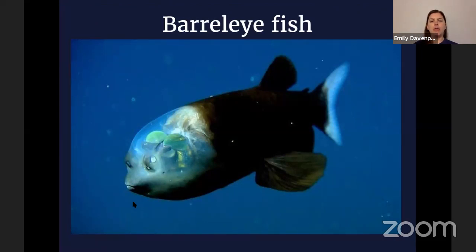So this is another animal that has that weird adaptation. There are a lot of animals in the deep sea that have these really big eyes. This one in particular is very strange to me. It is called a barreleye fish. The top part of its head is actually clear. So you can see this top part of it is see-through.